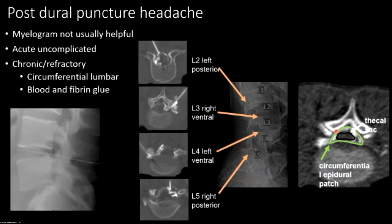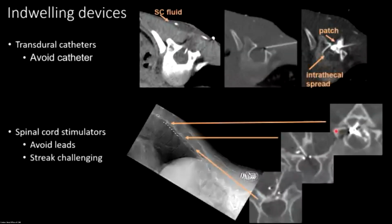So if there is a leak there that's going to respond to patching, you feel like you've given it your all, then obviously you follow with the patient. And sometimes this gets the job done, and sometimes you have to keep thinking.